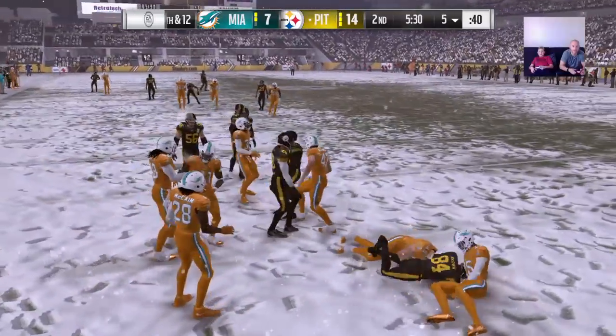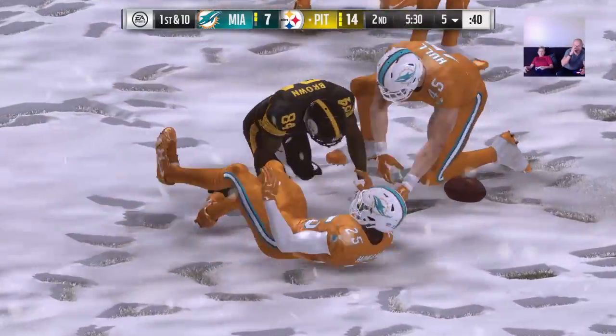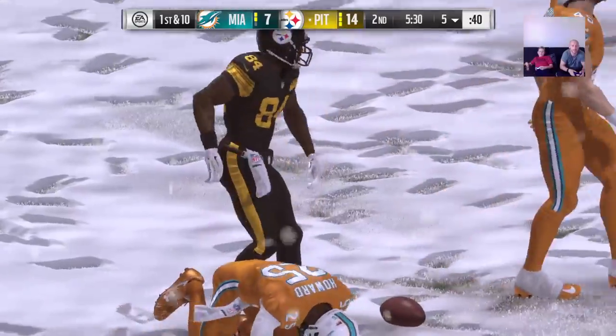Yeah, when you take a look. Ooh, nice punt, Dad. Nice punt. You didn't know where the end zone was, did you? So we kept it back.